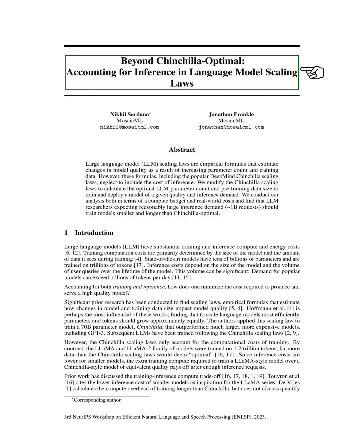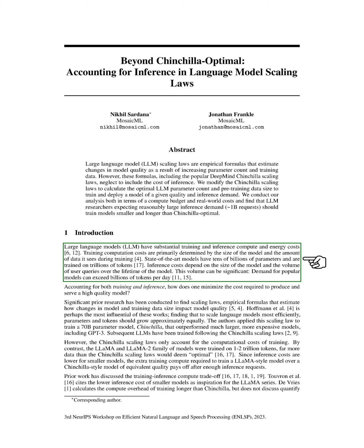Section 1 Introduction. Let's start by discussing the challenges and costs associated with large language models, LLMs. These models require a significant amount of computational power and energy for both training and inference. The training costs are mainly determined by the model's size and the amount of data it processes during training. Some of the most advanced models have tens of billions of parameters and are trained on trillions of tokens.